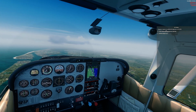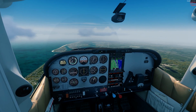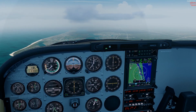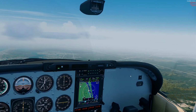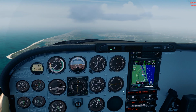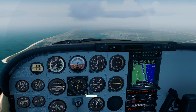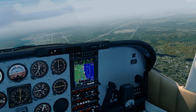I wonder, maybe we should just listen in on that approach here, listen for traffic, watch for traffic. So right to 170. And here we go. Autopilot is making the turn.